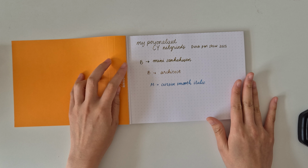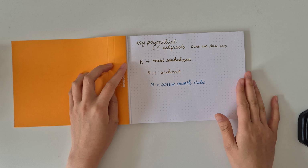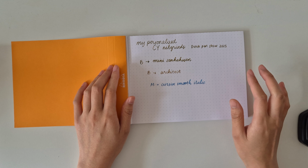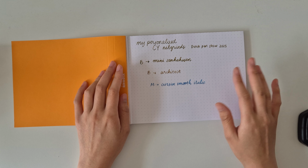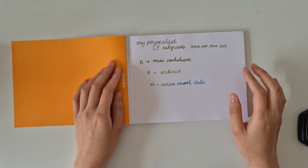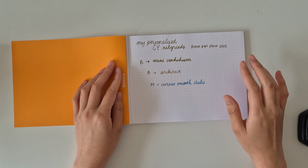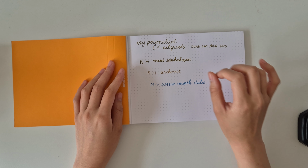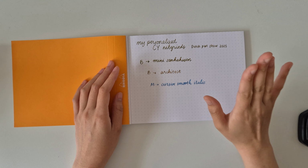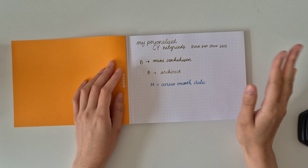The first one, he made my broad nib into a mini sankakusen. I love his stylized naginata, which came from a double broad, but I want one that is smaller. And this sankakusen is the type of nib that if you write on a high writing angle, then it is thinner, and if you write on a low writing angle, it is thicker.